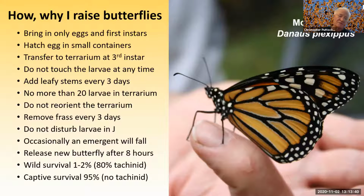and the main reason I would like to grow butterflies and caterpillars in captivity and release them is because the tachinid fly can infect up to 80% of the wild population of larvae. Whereas in captivity, I can keep the tachinid fly away from it entirely, and I get at least 95% survival.